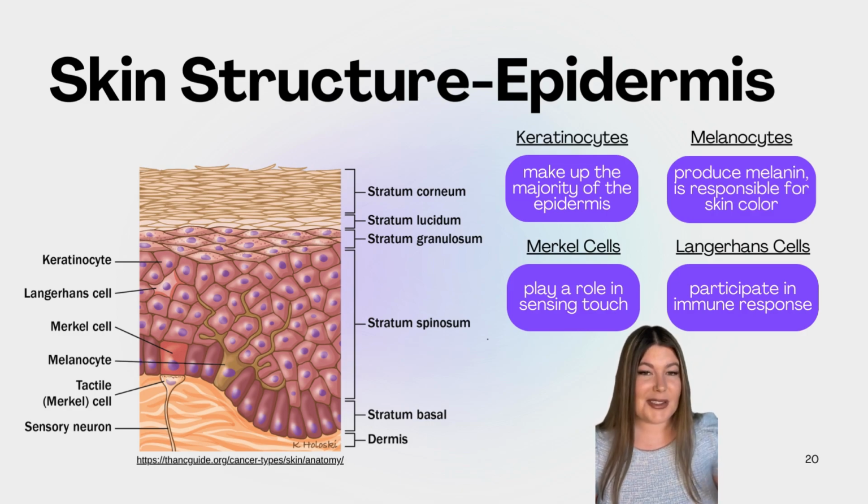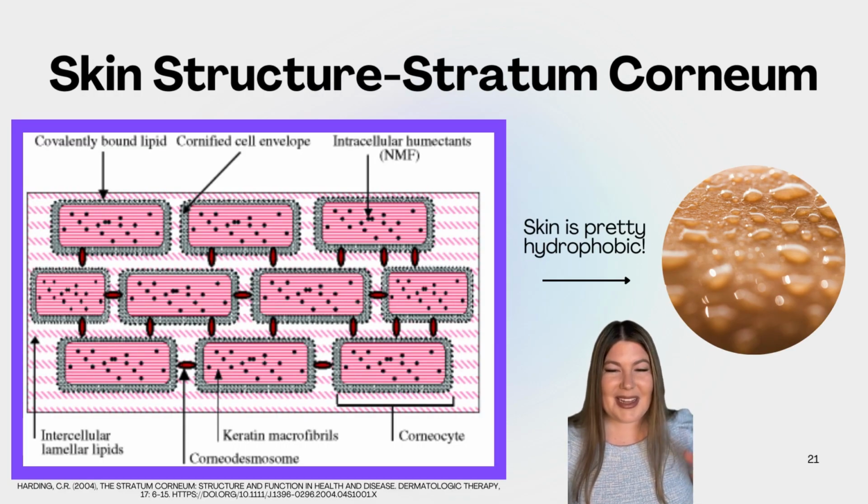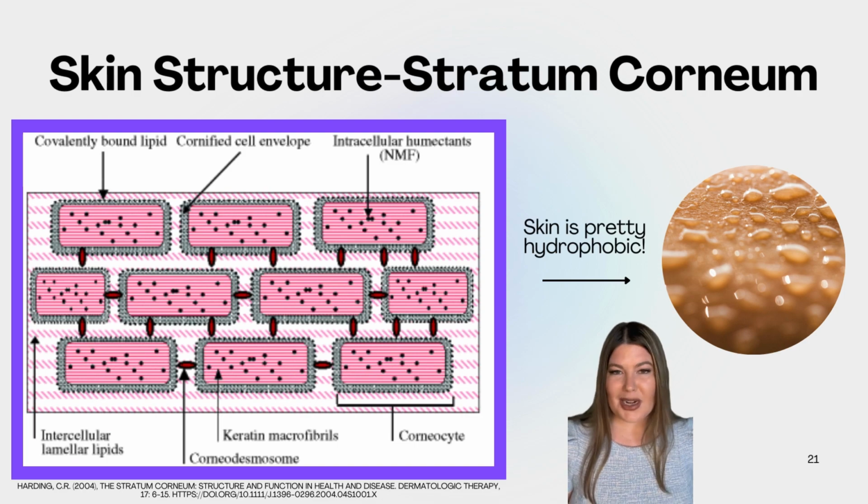This is also what's associated with hyperpigmentation, meaning if you want to address this skin concern, you need to go into the deeper layers of the epidermis. But zooming in a little bit, we have the stratum corneum, which is the very top layer of the epidermis and is what every product will interact with. The stratum corneum is infamously known to possess a brick and mortar model, where the bricks are tightly packed corneocytes enclosed by a cell envelope, and the mortar is the lipid matrix the corneocytes sit in. This lipid matrix makes the skin very hydrophobic.